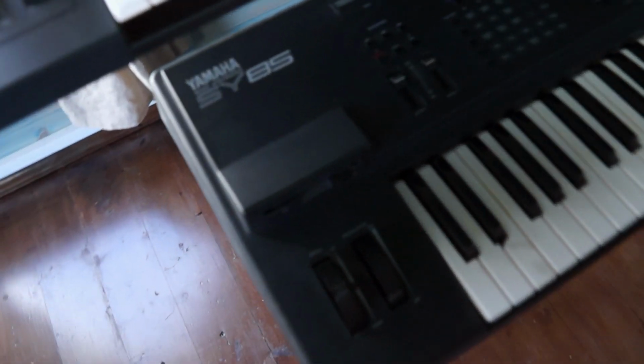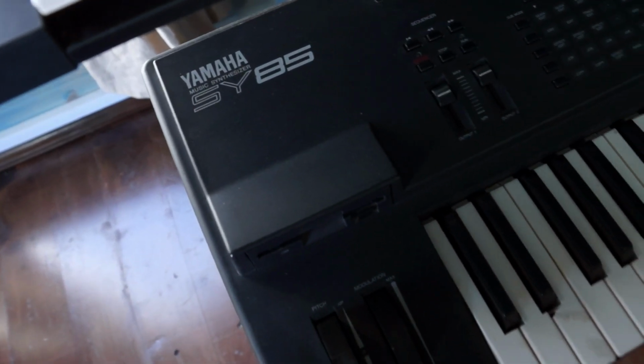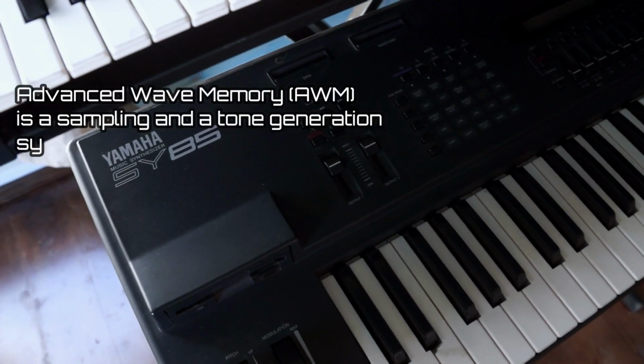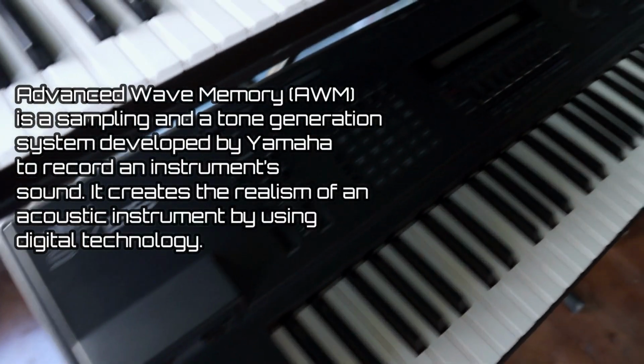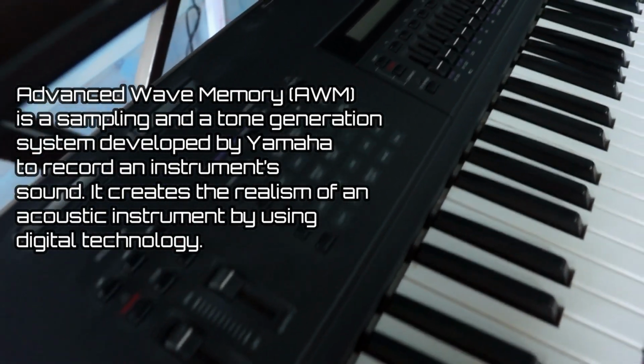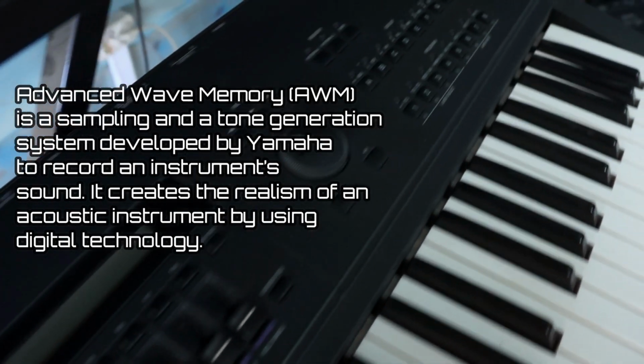One of the last models from this series is SY85. It was one of the first workstations. There is AVM technology plus drums, effects, and it also sounds very interesting. All of this series sounds very nice.